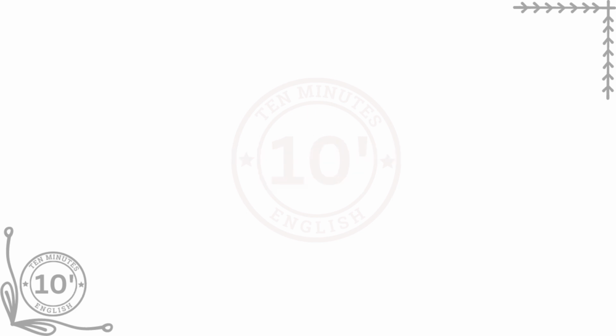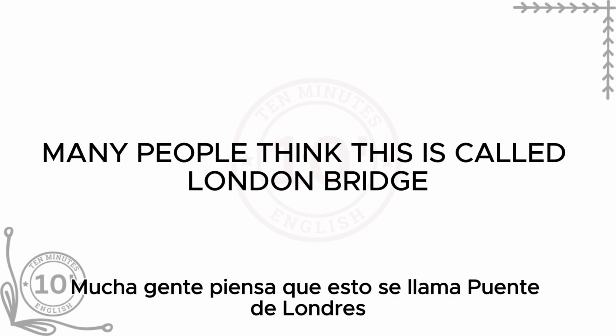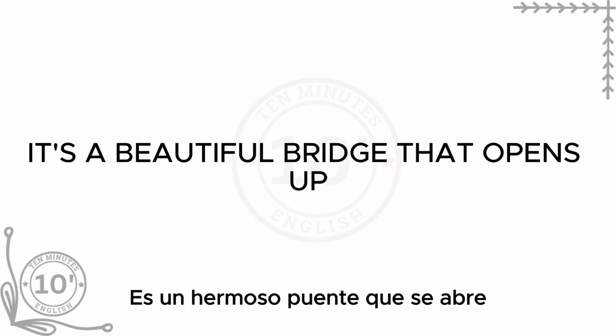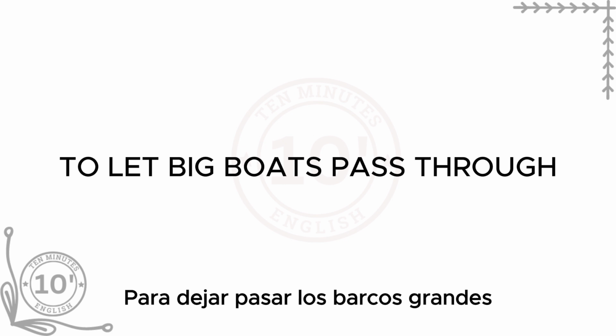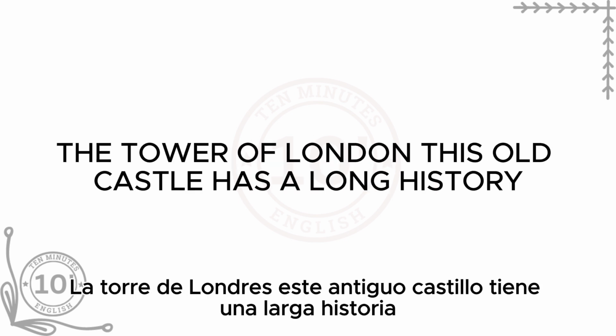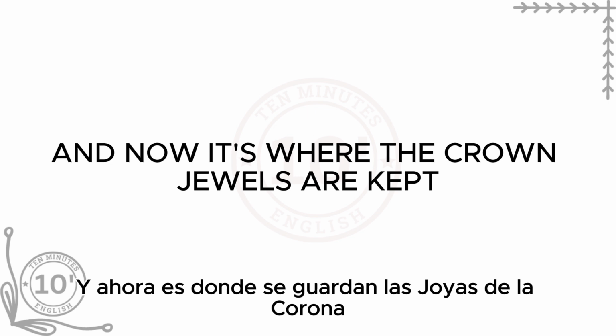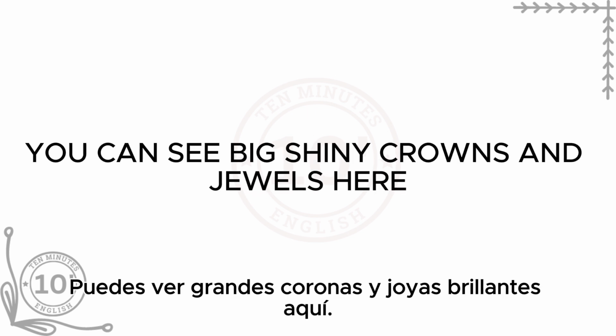Tower Bridge. Many people think this is called London Bridge, but it's actually Tower Bridge. It's a beautiful bridge that opens up to let big boats pass through. The Tower of London. This old castle has a long history. It was once a prison, and now it's where the crown jewels are kept. You can see big, shiny crowns and jewels here.